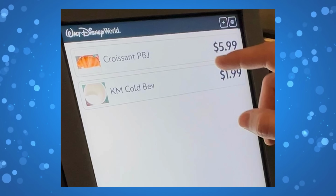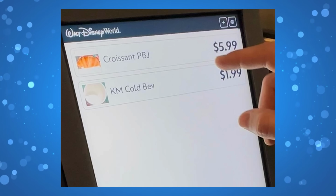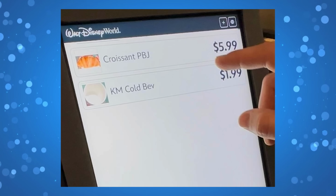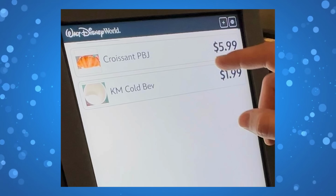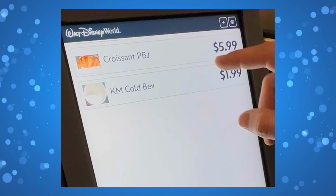Accepted payment options for this trial include Magic Bands, credit and debit cards, or mobile payment options like Apple Pay, but no cash option is available. Disney gift cards can be used as payment with the cast member assistance, though. At this time, the new system is only testing at Disney's All-Star Sports, although it could roll out to more resorts over time if it is successful.